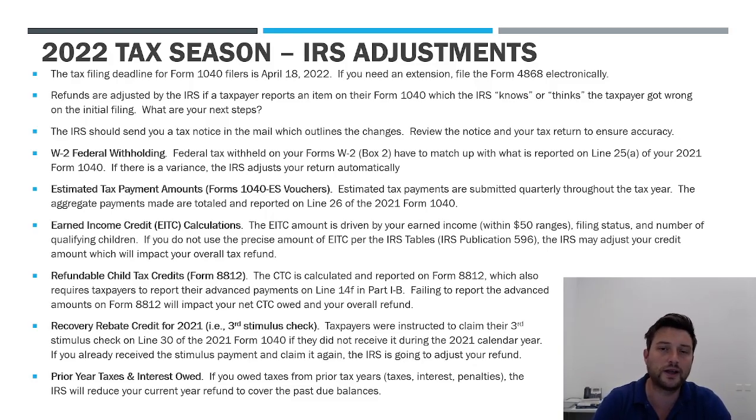Now, if the amount you actually paid doesn't match with the amount that you report on your return, the IRS is going to make a correction, right? Because they are going based on their records, which show what you actually paid during the year. And then they validate that with what you're reporting on the return. If there's a discrepancy, then they're going to adjust your tax return.